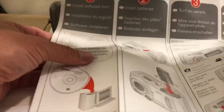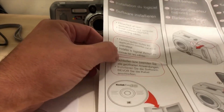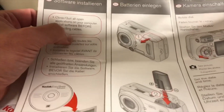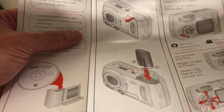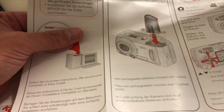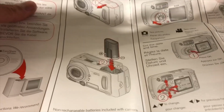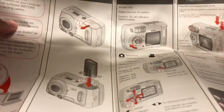So we're talking about inserting the batteries first. Well, not first. It's talking about installing the software first, then telling us how to install the batteries. It came with a lithium battery to get you started, probably to give you false expectations. So you would have used a lithium battery, let that go dead, and then gone out and got regular batteries for it, like alkalines, and been shocked probably by how long the camera lasted. Such was the way these cameras were.